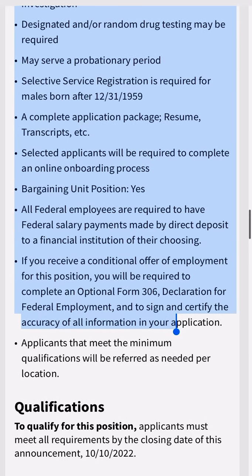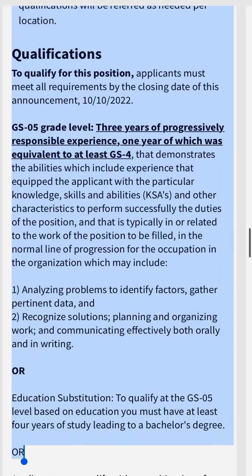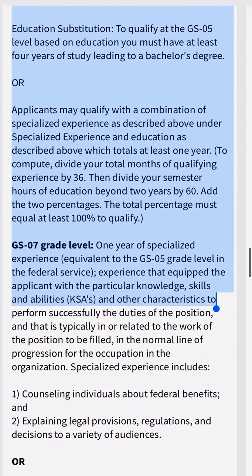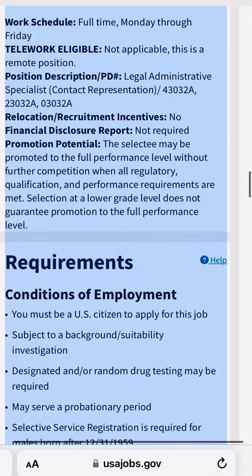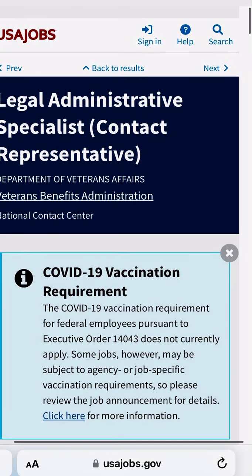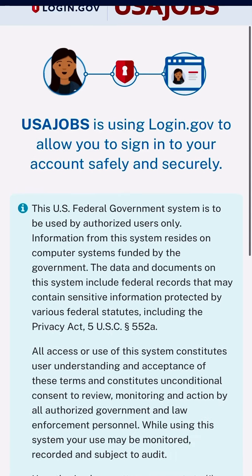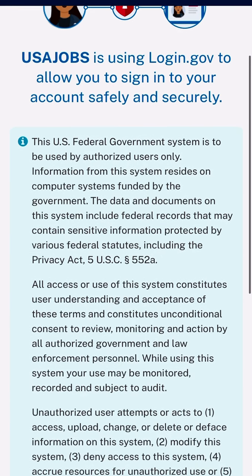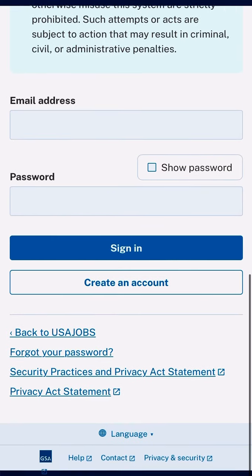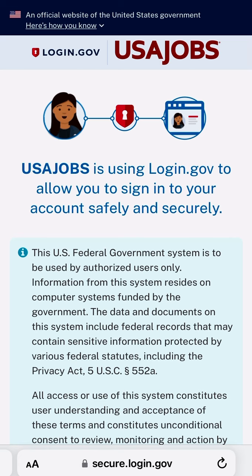So this is the process for each job. You click to review. The bottom will tell you the qualifications, the experience that you need to qualify for the position. If you're interested in the position, we are going to move right back to the very top and we are going to hit the blue apply button and review the information here. If you don't currently have a usajobs.gov account, you will have to create one and it will guide you through the steps on how to create an account. Once you create an account, then you will be able to register yourself and apply for the position.